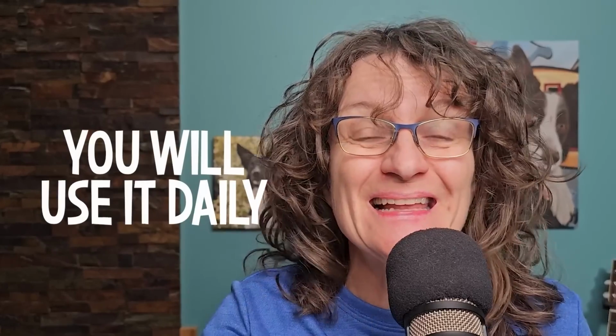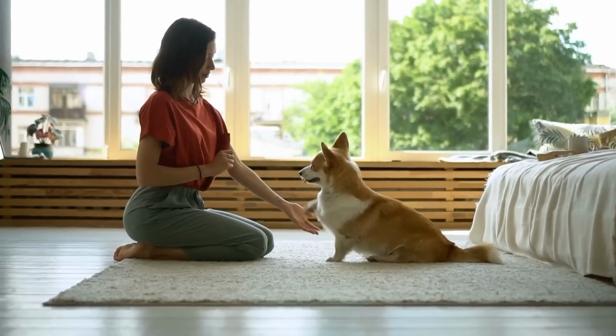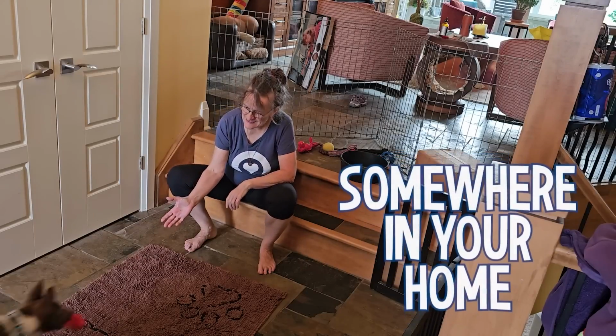So it's better to have a smaller area inside your house because you will use it daily. If you have to get in the car and go somewhere, sure, you might train every now and again, but you're far less likely to just sit down in your pajamas and have a quick training session. You're far less likely to do 3 or 4 quickies during the day. So create a training den somewhere in your home.